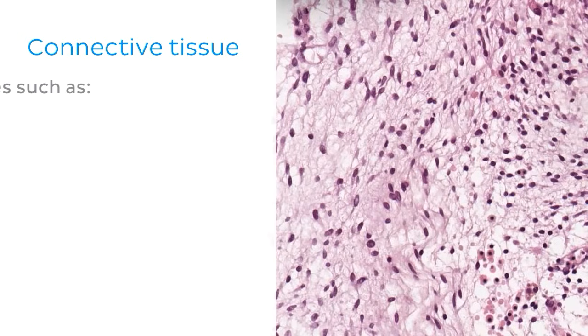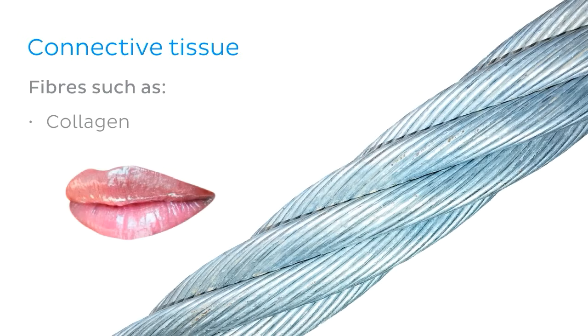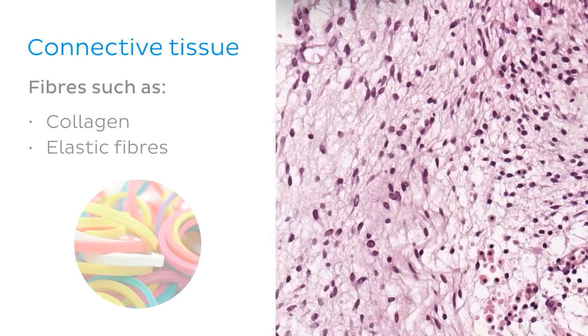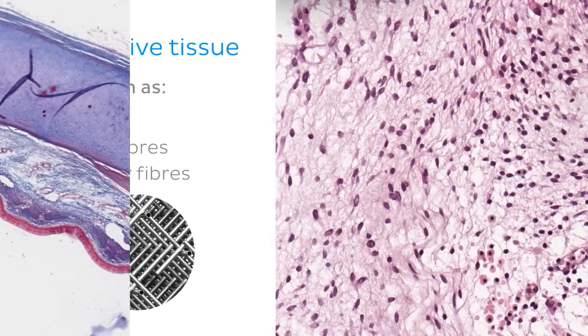Within this ground substance, there are lots and lots of embedded fibers, such as collagen, which is actually stronger than steel and is that very same stuff that some people inject into their faces to plump up. Elastic fibers, which allow our tissues to stretch and recoil like a rubber band. And reticular fibers, which form a meshwork of spongy material which holds everything in place. And these all help determine the physical properties of the particular type of connective tissue.